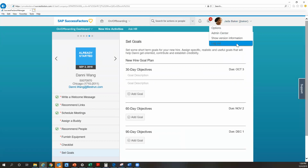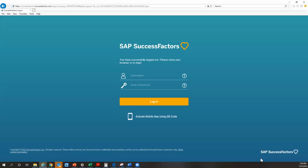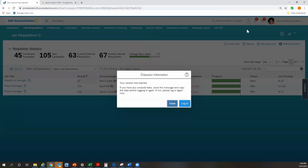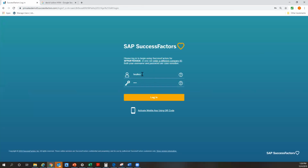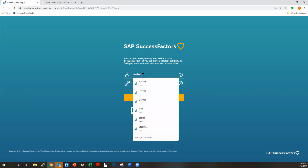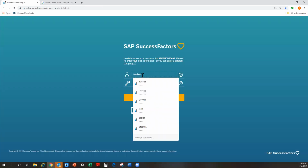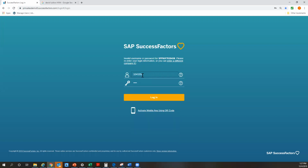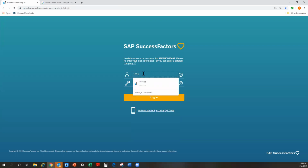Now I'm going to log out as Jada, and I'm going to log in as Danny and show you specifically more of the data and information that is available to Danny to see on day one. Sorry, so let me log in as Danny here. I typed that wrong still. It's not very helpful. Let's try 103, 155. Again, there we go.